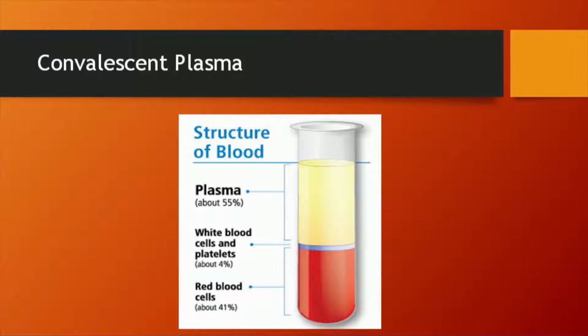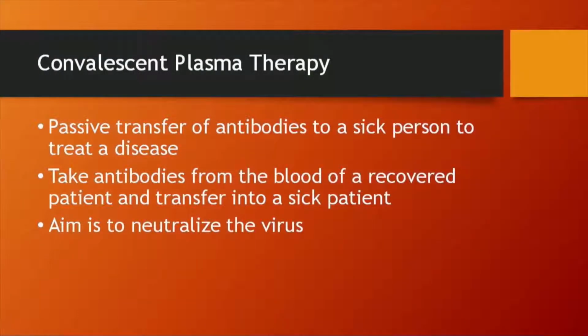Now, at the bottom, the heavier particles, which are the cells of the blood, will settle. And at the top, that is where the plasma will settle. And that plasma is what contains antibodies or soldiers or defense mechanisms to fight against infection. So what really is convalescent plasma therapy? By definition, it is the passive transfer of antibodies to a sick person to treat a disease. So let me explain a little bit what are antibodies.